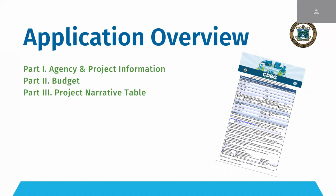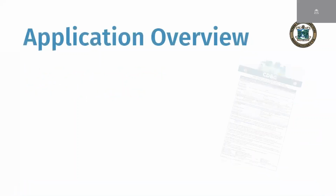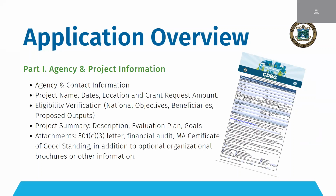Now, here's an application overview. There are three parts of the application. Part 1, agency and project information. Part 2, budget. Part 3, project narrative table.